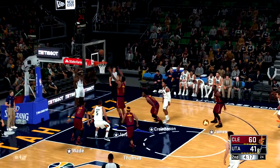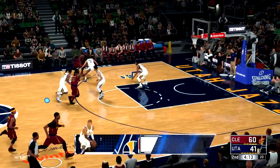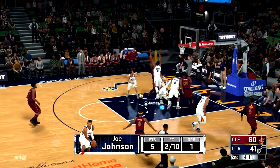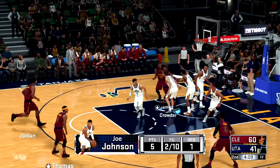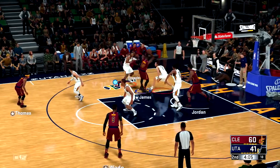Shoots from the right block. That one a little long. Just a little lackluster so far with his effort. He's been very limited due to his poor shooting. Crowder, the pass to James. Back to Crowder.